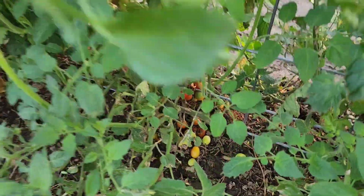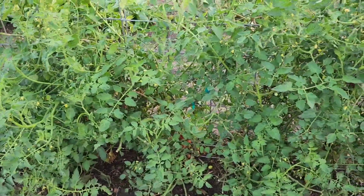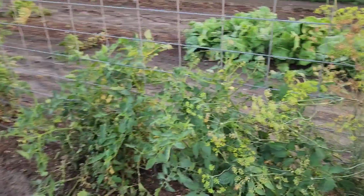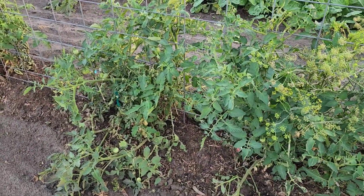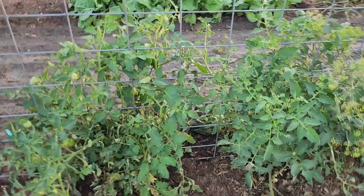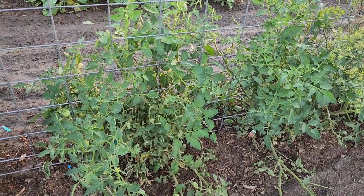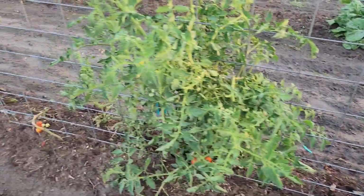You can see there's some more tomatoes down there that we can harvest. That's good for salads and stuff. We'll be out here getting those. We've got to get some more of these tied up. These are some slicing tomatoes, the Celebrity, but these are also indeterminate. They'll keep growing. Celebrities are kind of in between determinate and indeterminate, semi-determinate.